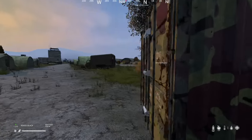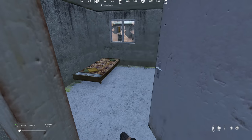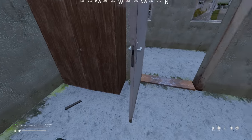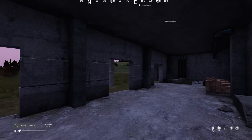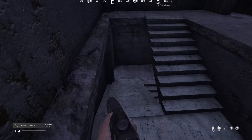Huh, interesting. I've been peacefully looting over this side looking for... Oh, there's an alien at me again. And would you look at that? Jinx killed them all. It's probably not a good idea we're both sat in here, but hey ho, I live life on the edge.